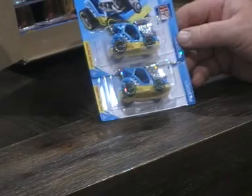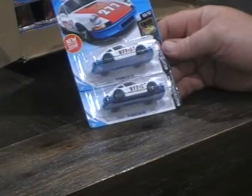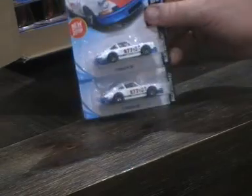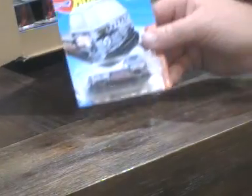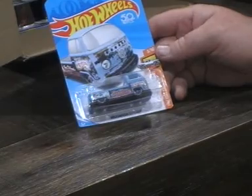We have two Teed Off, part of the Hot Wheels Sports, car number 2 of 10. Not a bad casting. Awesome. We have two '71 Porsche 911s, part of the Nightburnerz series, car number 10 of 10. New for 2018. It's a Magnus Walker Porsche 911. Beautiful. That's also coming out in another colour variation very soon. You also have a Volkswagen T2 pickup, part of the Hot Wheels Hot Trucks series, car number 3 of 10.